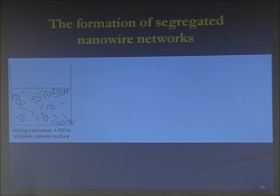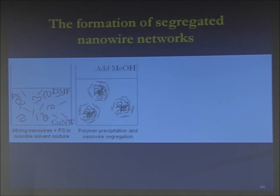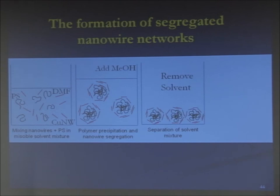So here's another thing that we do to make our master batch. We use this technique where the nanowires and the polystyrene are mixed together in a miscible solvent. And then we add a non-solvent. When we add that non-solvent, the polystyrene or the polymer starts to precipitate out of that solution. And as it precipitates, these nanowires start to coat the particles that are coming out of solution. So at the end, we have this kind of powder that has nanowires coated on it.